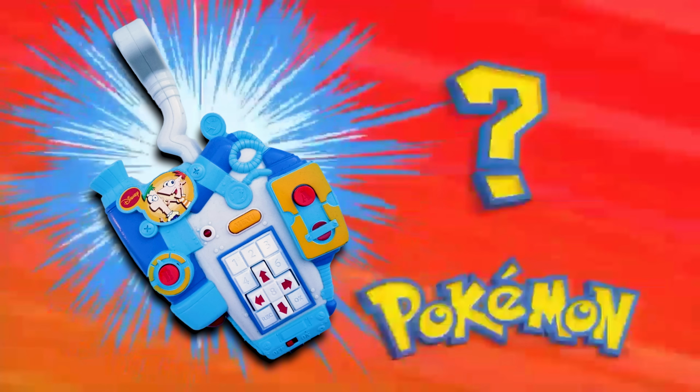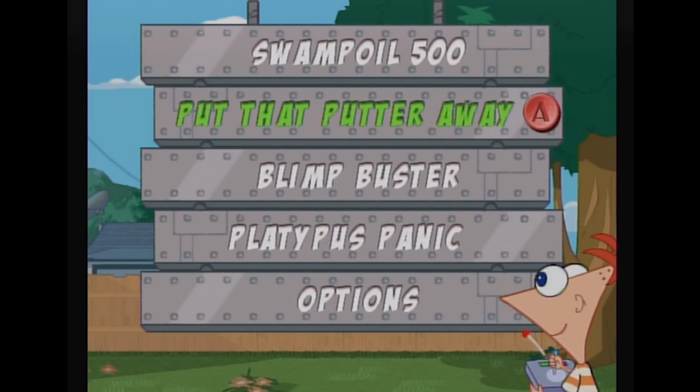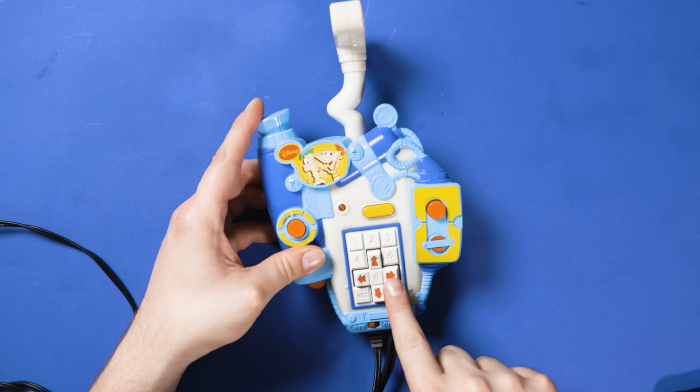Next, we have another Disney X Jakks Pacific Ultimotion game, Phineas and Ferb, Best Game Ever. Released in 2009, I am not surprised that Phineas and Ferb's Best Game Ever is actually 4 games, and none of them are even close to being the best game ever. And let's face it, this is one of the worst video game controllers ever designed. I appreciate how it looks like something Phineas and Ferb would make, but these telephone buttons don't work. This is a mold. This is hard plastic.